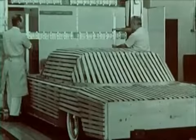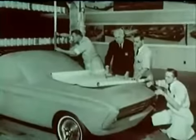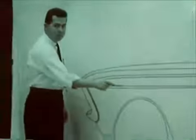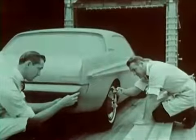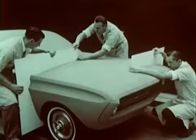Expression in 3 dimensions. To this wooden armature, clay is applied. It is shaped for a sculptured version of a new model. After many refinements, the first 3-dimensional model is ready for management appraisal.